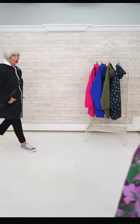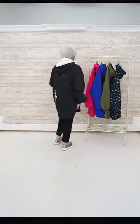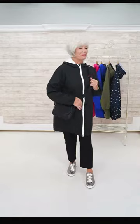Here's a cute little one. This is the same body that Sandra had on. Very, very cute. And it's cute with this great little crossbody bag. I love this in black with this white zipper. It really says a lot. It pops, right? Yes, it does pop.